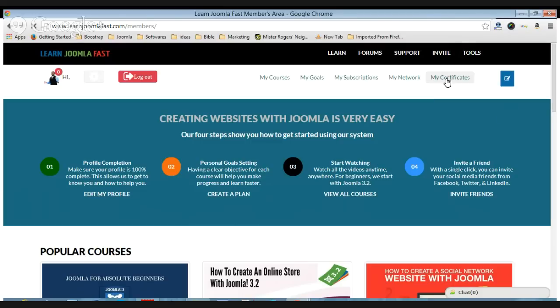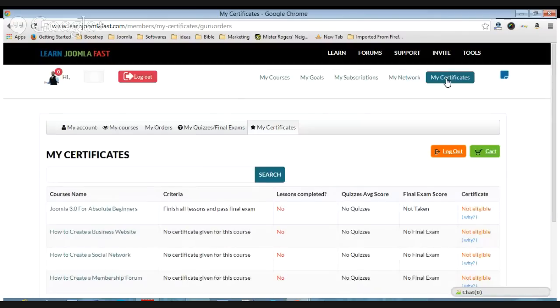And then my certificates is another feature. So once you complete a course, you're going to get a certificate for that course. You can take that certificate to a job interview, so you can show them that you have the knowledge of creating websites with Joomla.